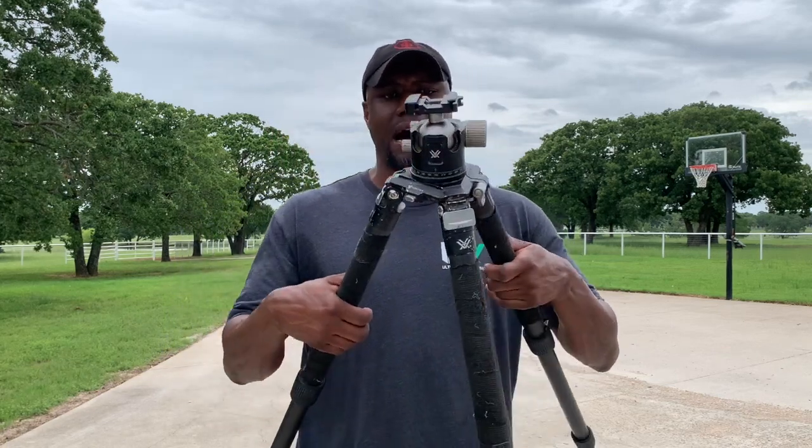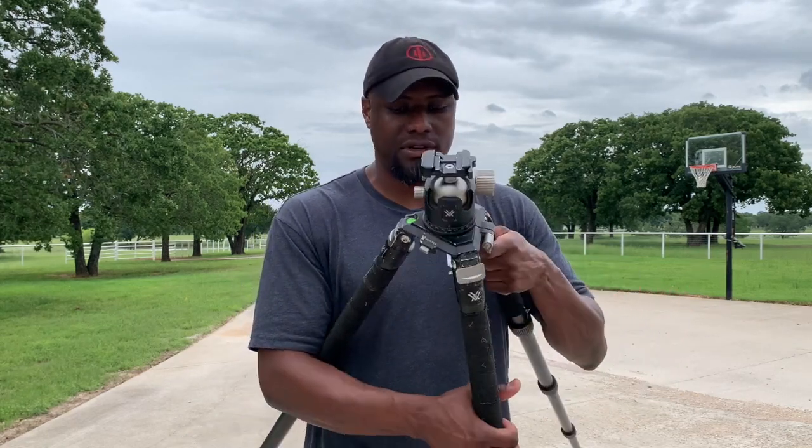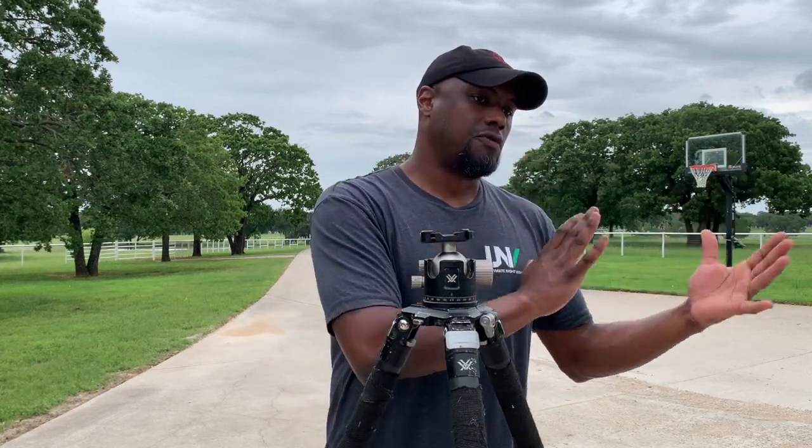And what's nice about it is that I'm able to use Picatinny that I have on my ARs, and I can use Arca-Swiss without having to switch out the head. So that's why I'm always using this setup, because it's so versatile. I can use it for my ARs and I can use it for my bolt guns and still have a steady platform with the Vortex Radian tripod.